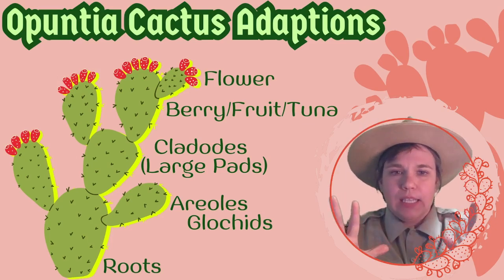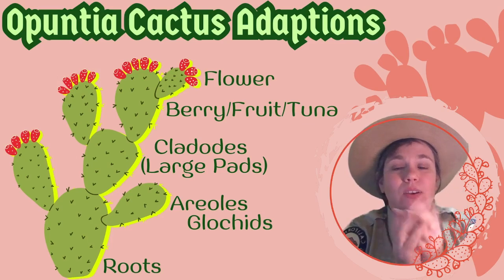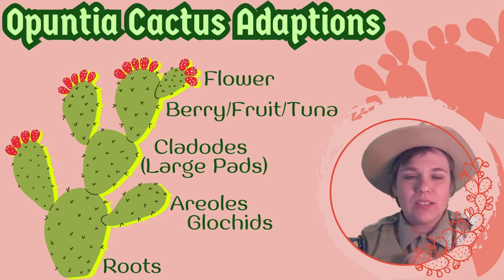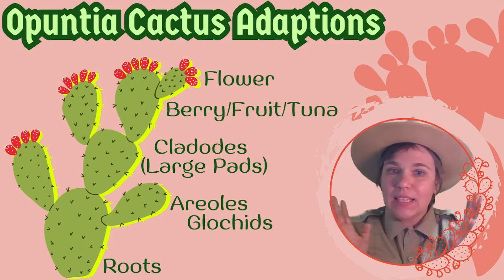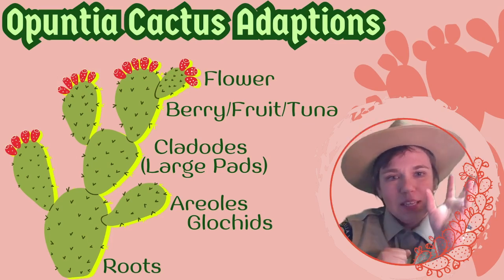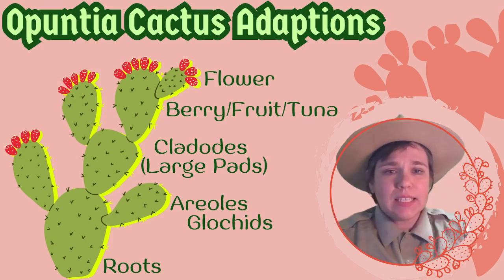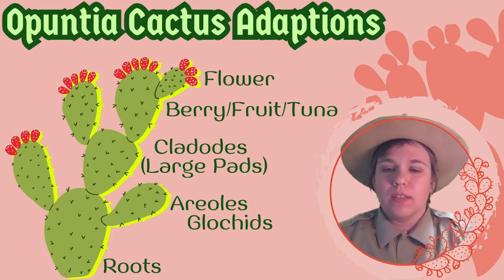All right, well, let's go back to our dandelion. The next thing we see on our dandelion is a flower. Good news! On our cactus, we've got flowers as well. And when those flowers pollinate, they make little berries or tunas or fruit on our cactuses, and hence the prickly pear cactus. The pear referring to the berry that grows on the top of the pads. Okay, we've learned about the basic anatomy of our cactus. Now let's take a deep dive into all of those different parts.